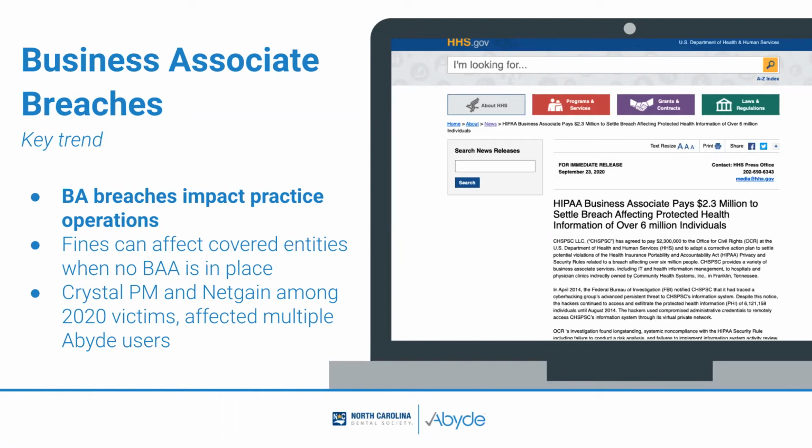These vendors are typically the biggest targets for cybersecurity attacks because they typically don't have the same measures in place as that practice does. So it's essential to have these agreements in place, again, to offset the liability in the event of a data breach on their end with your patient data.